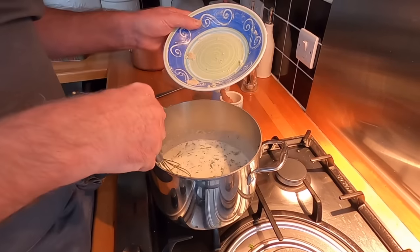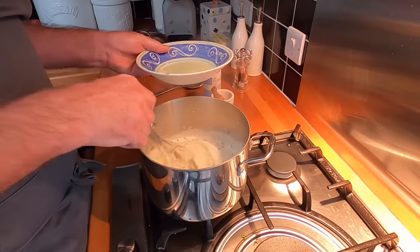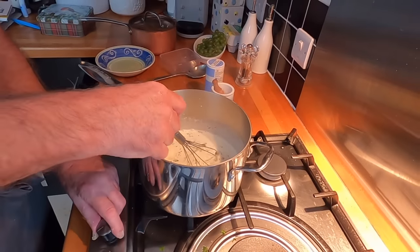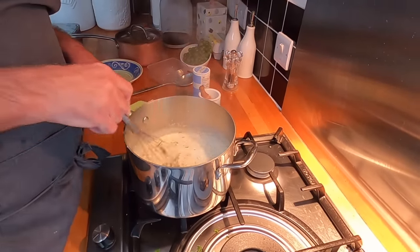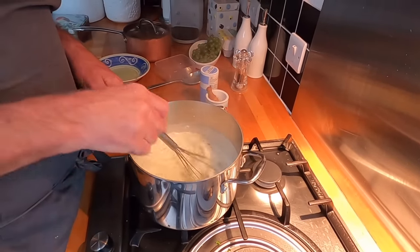That whisk's seen some whisking, hasn't it? It certainly has. It's very comfortable. Is it one of those ones where even if I bought you one to replace it, you wouldn't use the replacement? Oh, I would. Indeed.